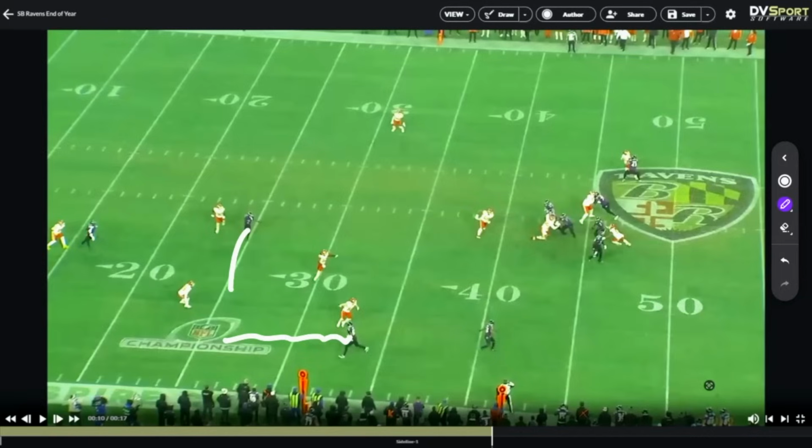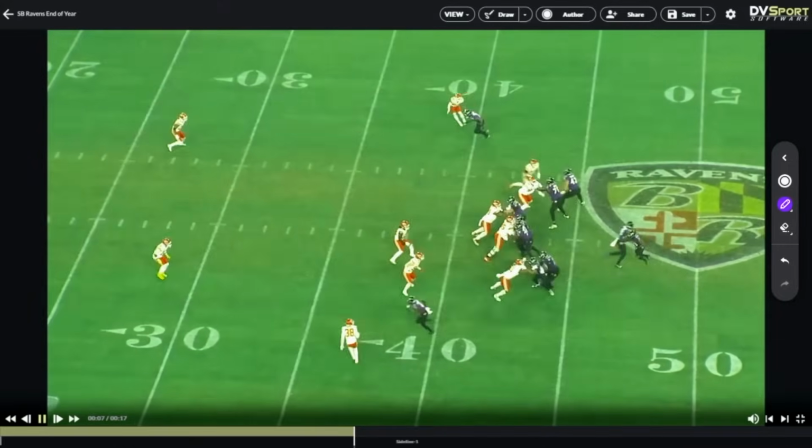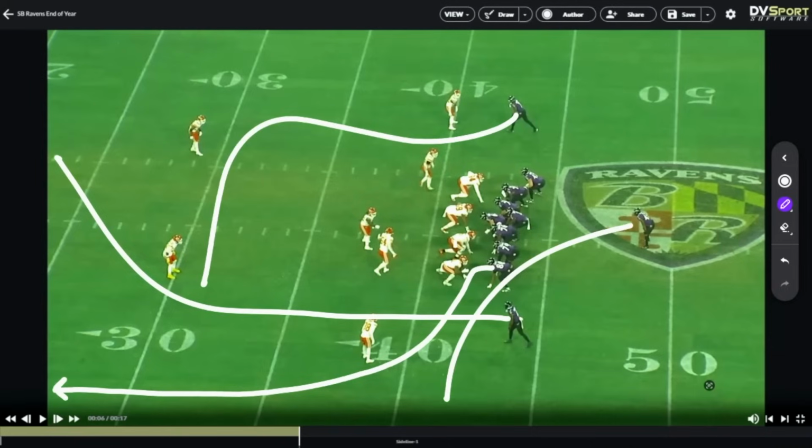Now, maybe Likely wasn't supposed to be blocking or chipping and just got out late. But even so, that is a tough thing for a tight end to release off the line of scrimmage. So if that's what they're supposed to do, I guess what they're asking here is they're asking this post to happen and then Likely to get down here and clear all of this out by the time this guy gets over here and then the flat gets here, okay?